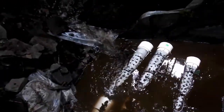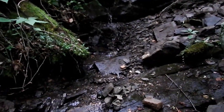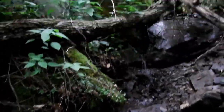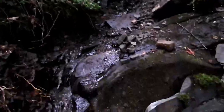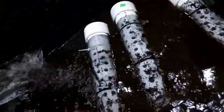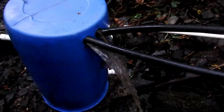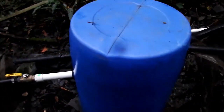Alright, so I'm down here by the intake. Got it flowing pretty quick, I think. Like I said, storms are brewing. We're gonna get some more water. I think it's looking pretty good. We got all kinds of goody sediment in here. Yeah, look at all that. There's our inlet. Of course, it's not on, so it's definitely going to overflow.